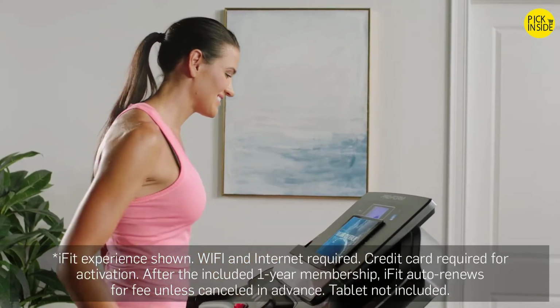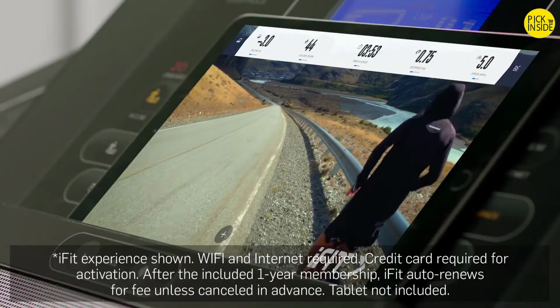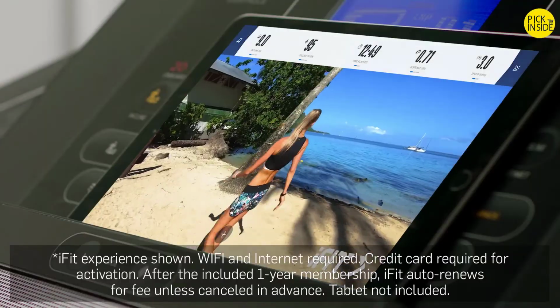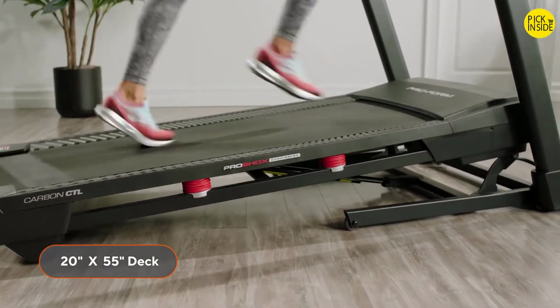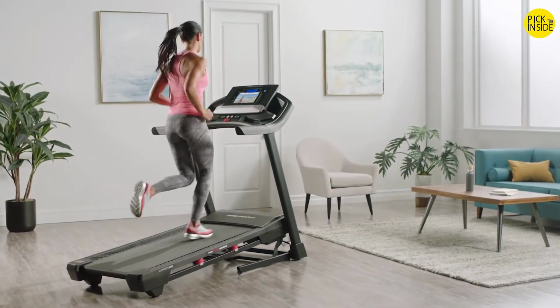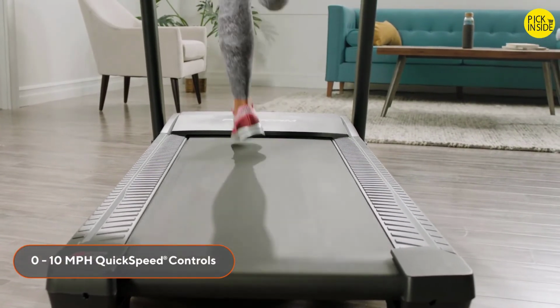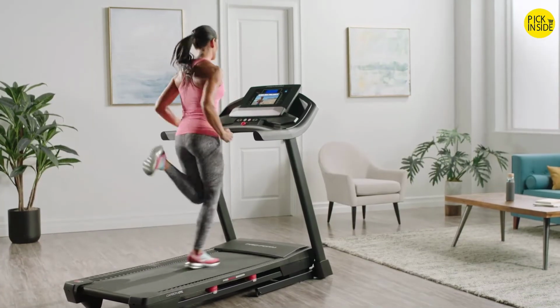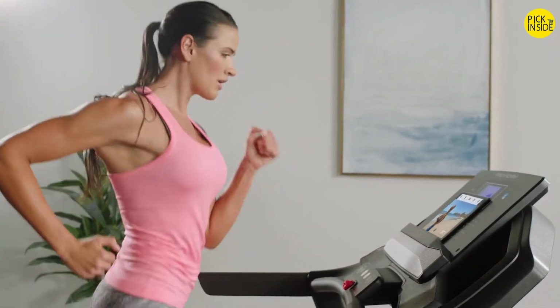Choose from some of the world's best fitness trainers as they take you on a journey across the globe. From the rugged vistas of Patagonia to the exotic landscape of Bora Bora, your machine will automatically adjust to simulate your chosen path. This treadmill is designed to give you the power and durability to meet every fitness challenge. And with your coach in charge, maximize every workout session by simply following along. Your machine will do the rest.